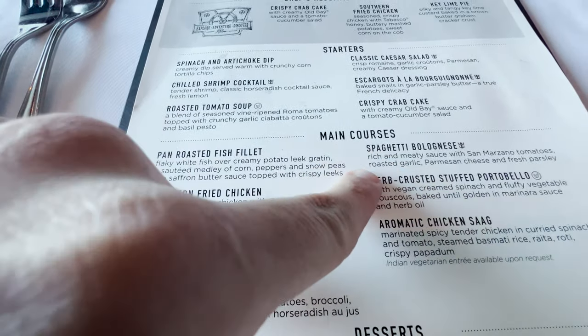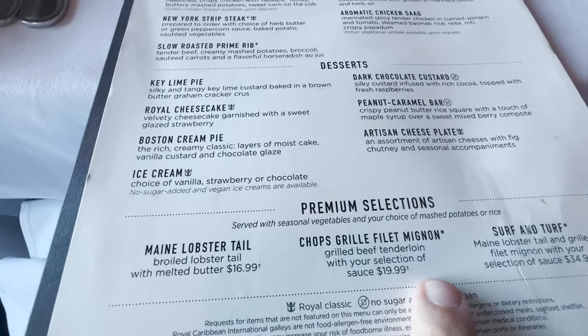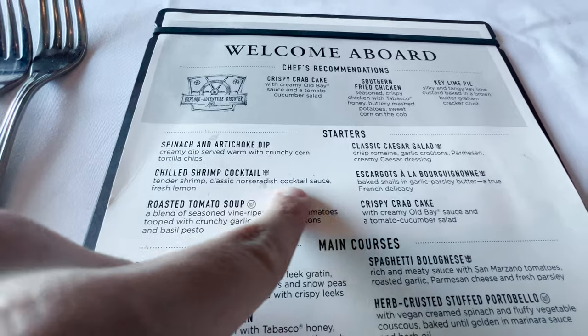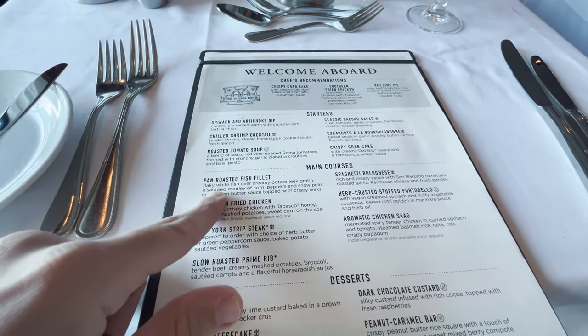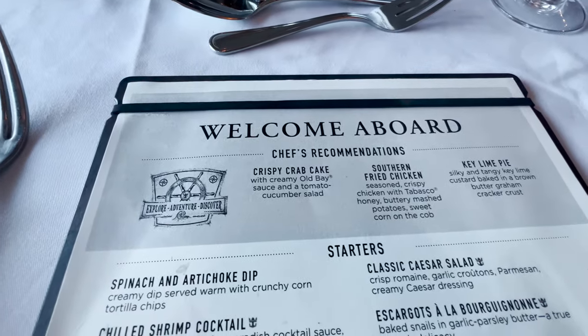Damn. There's a bunch of stuff on here, guys. There's all the desserts and the premium selections. Southern fried chicken. Oh, dang, man. That's one of the chef's recommendations. I don't know, man. Shrimp cocktail sounds good, too, though. Crispy crab cake, southern fried chicken, and key lime pie. Right? Key lime sounds good. Does sound good.